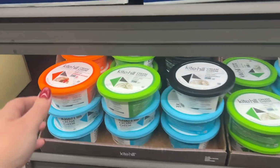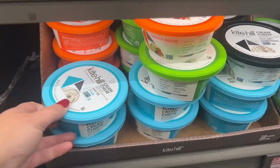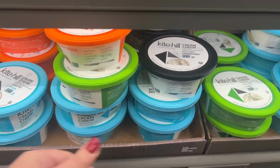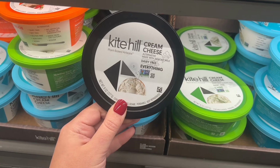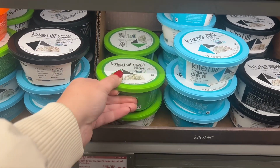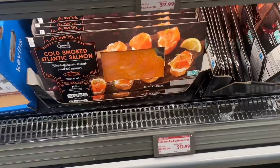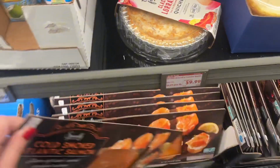With the refrigerated foods, there's Kite Hill dairy-free cream cheese. This is $5.89 each, so they're very expensive. They have plain, veggie, chive, and everything. And there's also a huge pack of smoked salmon for $12.99.